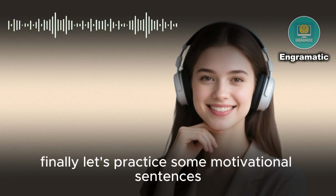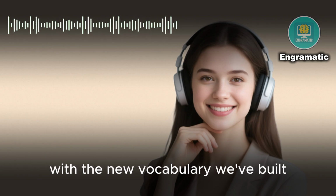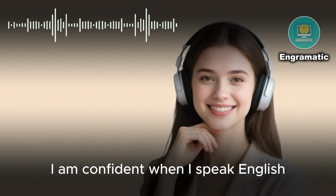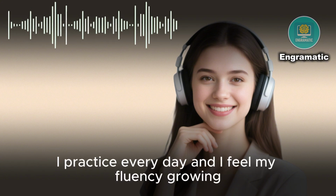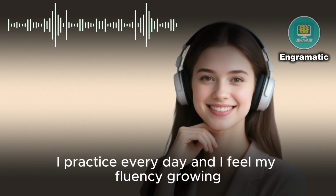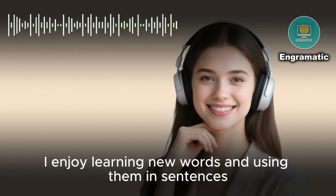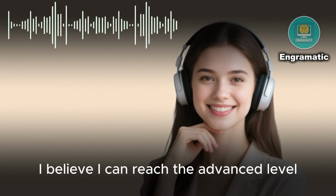Finally, let's practice some motivational sentences with the new vocabulary we've built. Repeat after me slowly. I am confident when I speak English. I practice every day, and I feel my fluency growing. I enjoy learning new words and using them in sentences. I believe I can reach the advanced level.